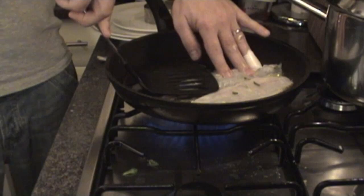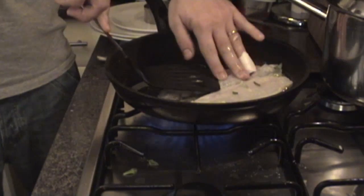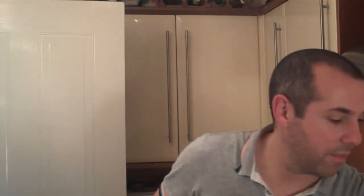As you put them in, you can literally feel them trying to curl. So keep good pressure on them so they stay flat. Above all, don't move them once they're in the pan because otherwise they'll start to steam cook. And what you want is for them to pan fry.